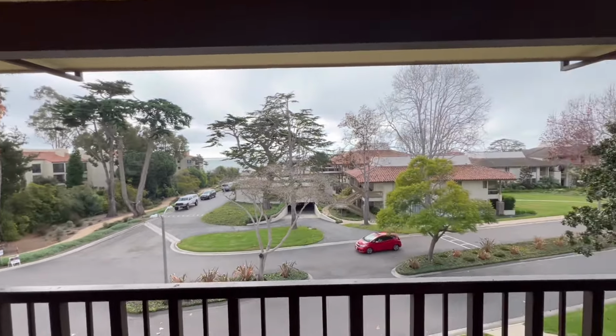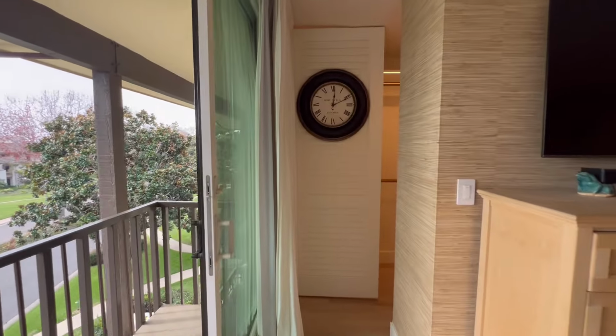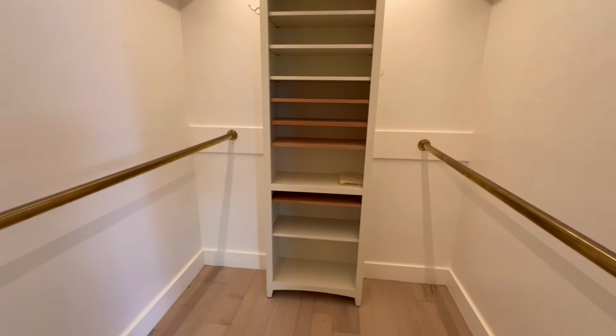This has got a nice little balcony. Beautiful trees in this community. Full mix. I'm looking at a magnolia. You got some sycamore, eucalyptus, pine. Here's the closet situation here.